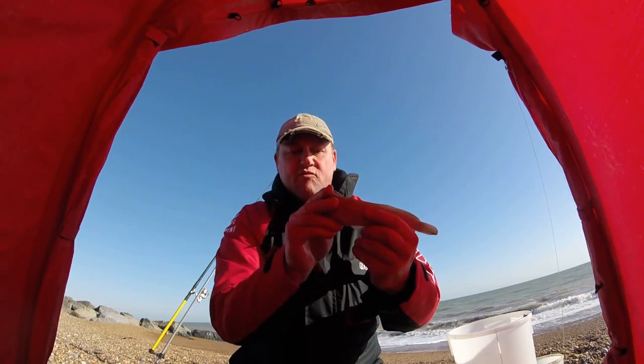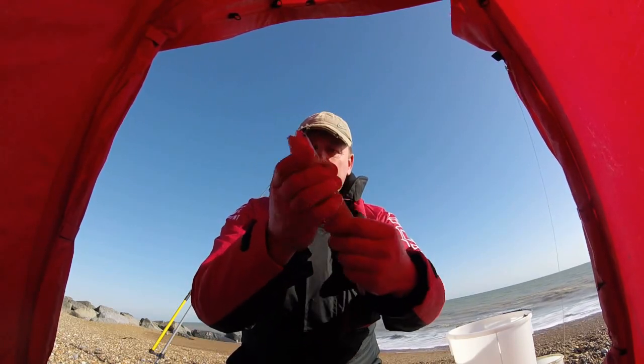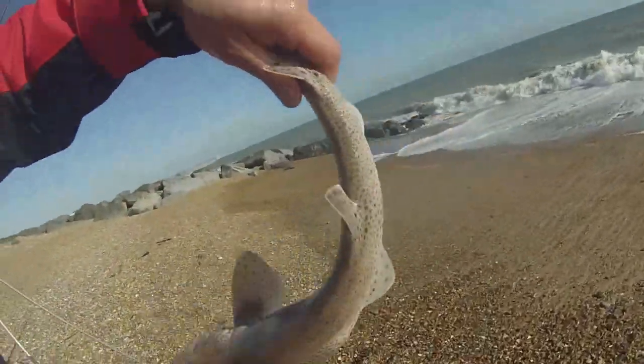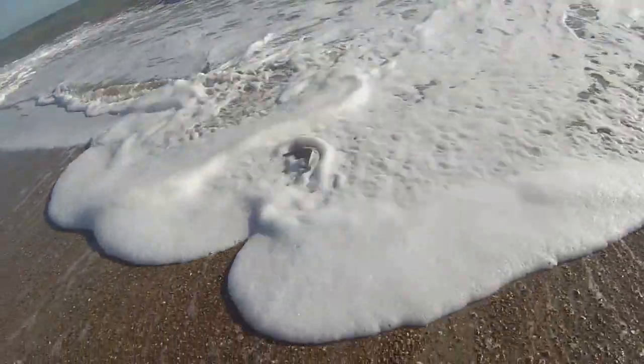There you go. Don't know what the purpose of these things are for. I think they're more of a rock fish, very eel-like, aren't they? Very fat belly. It's been eating a lot. Anyway, pop him back. Yeah, slimy. Hey, slimy. I didn't do that very well, did I? Go the wrong way. There he goes.